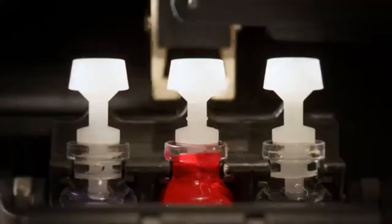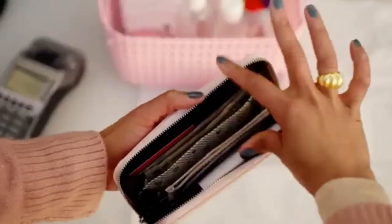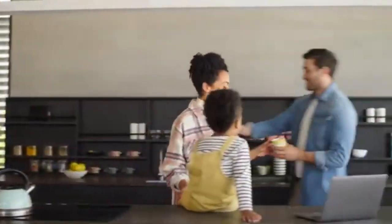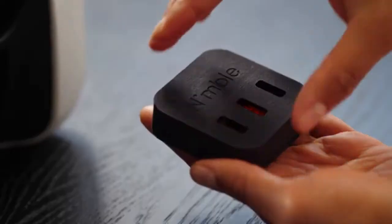Simple, effortless, and accessible are not words typically associated with perfectly painted nails. This, on the other hand, is something we're all too familiar with. But what if you could get a flawless manicure at home, on your schedule, and without having to lift a finger? It's not a hypothetical question. It's NIMBLE, the first ever smart device to flawlessly paint and fully dry your nails.